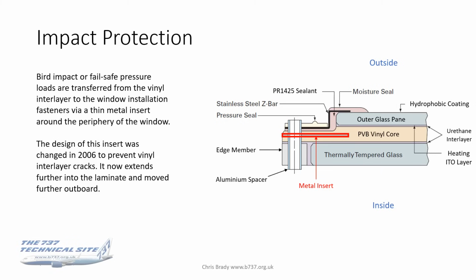Impact protection. So bird impact or fail-safe pressure loads are transferred from the vinyl interlayer to the window installation fasteners via this thin metal insert around the periphery of the window, which I've highlighted there as the red rectangle. The design of that was changed in 2006 to prevent vinyl interlayer cracks, and it now extends further into the laminate and has been moved further outboard as well.